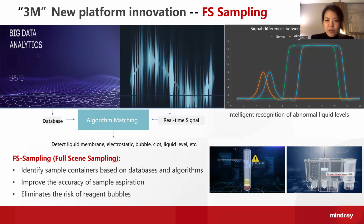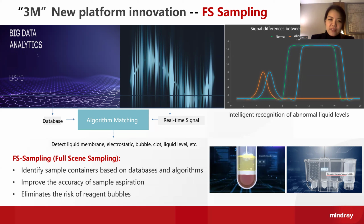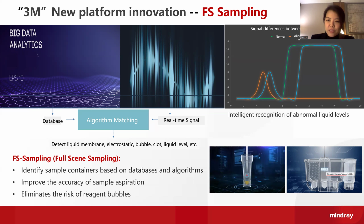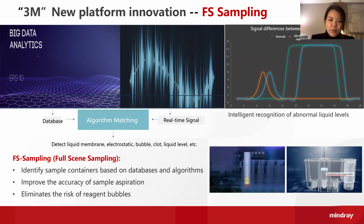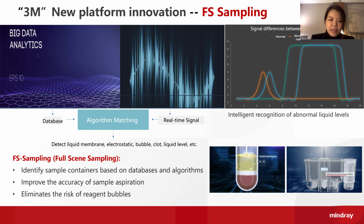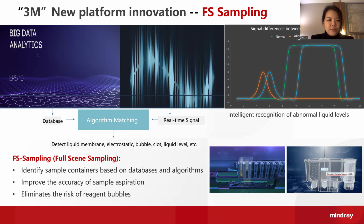So what are the full scene sampling and ultrasound vortex mixing technology? Based on the analysis of abnormal characteristics of a large number of data during sampling, for example, static abnormality, bubbles, clots, the analyzer can distinguish the abnormal samples to ensure the accuracy of sampling. Thanks to this new technology, it can help identify sample containers based on the databases and algorithms. It can also help improve the accuracy of sample aspiration and eliminate the risk of samples and reagent bubbles, which ensure more accurate test results.